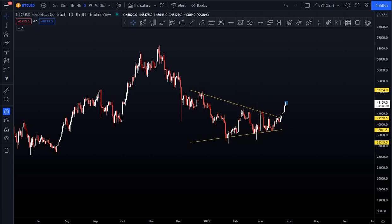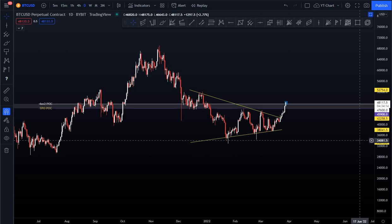You guys, I know you don't care about it that much. You could sum this up as some kind of triangle. You could do an ascending triangle here if you wanted to. What we are looking for is, again, the two most important levels on the chart for this region are going to be 45.9K and 47.6K. These are macro points of control. So we need to see this holding.